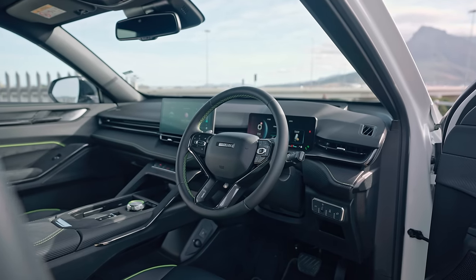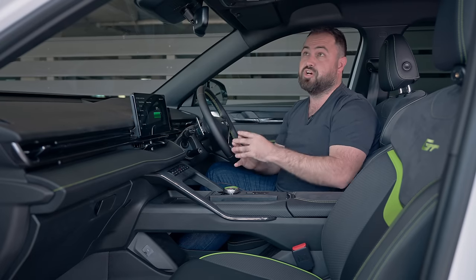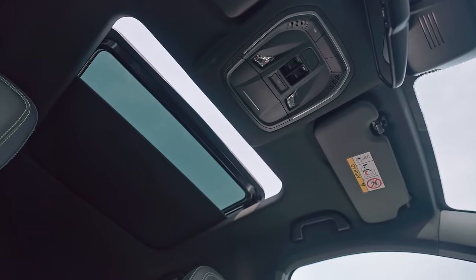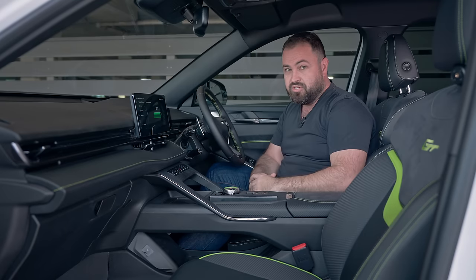And I think it's important to say that everything you're looking at here is included in the purchase price of 629,000 Rand. There's not a single box you can tick. So, panoramic roof, how does that open? There we go. That's included, Android Auto, Apple CarPlay, wireless charger, it's all included in the purchase price.